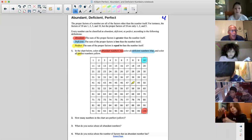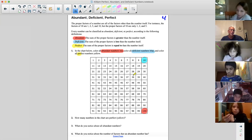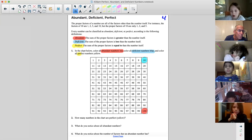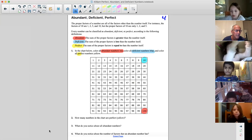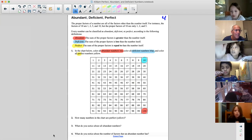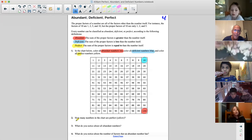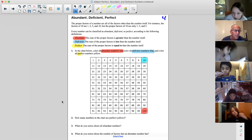Guys, I would like to ask you for another abundant number. Can anyone tell me if they can choose an abundant number? And then we'll prove it. We'll prove that your conjecture is true. Who would like to take a risk and say, Mr. Kramer, I think that this number is abundant? And by the way, guys, there are not as many abundant numbers as there are deficient. And there's very few perfect numbers.